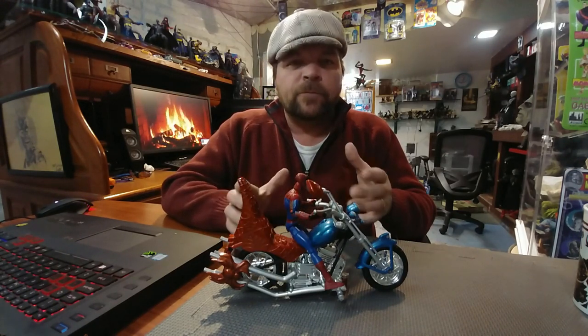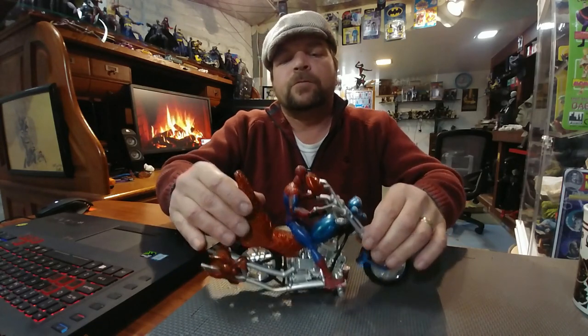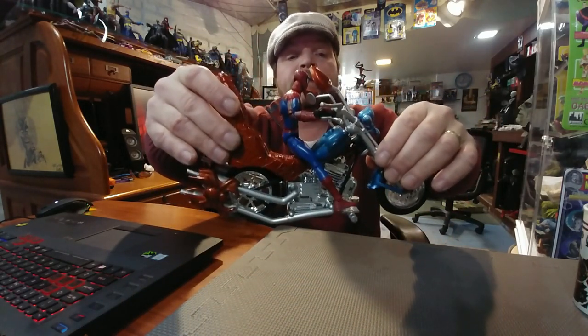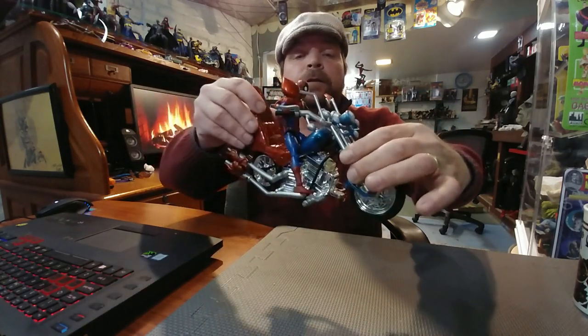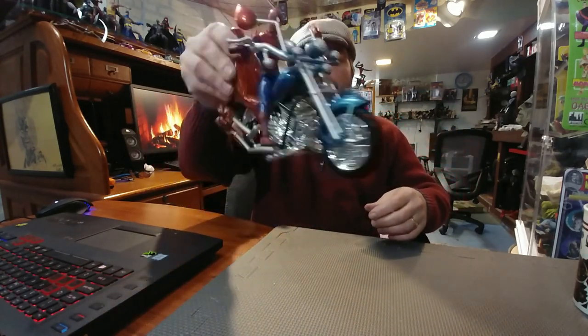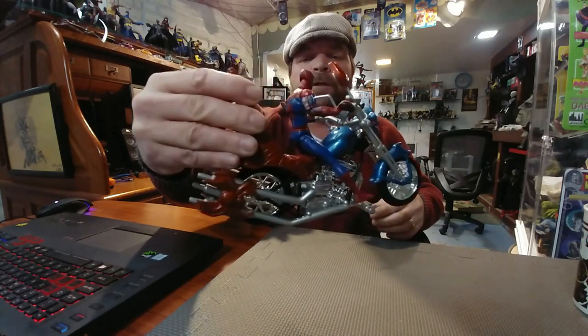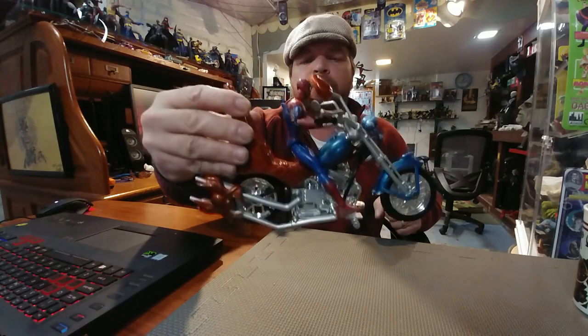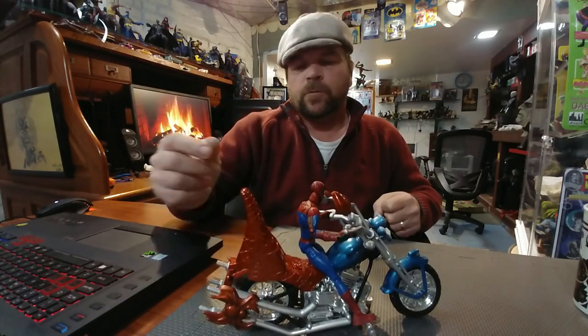And I love motorcycle toys. I always have. So when I see them, I buy them. And this is one I didn't even know existed. So glad to own it. And no broken parts. Looks fantastic. Definitely probably an older kid or an adult that bought this to display, because this was never played with.